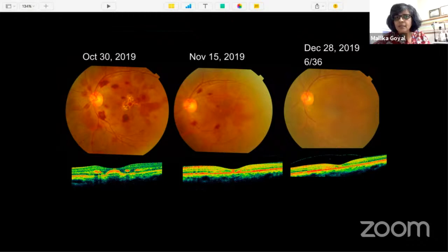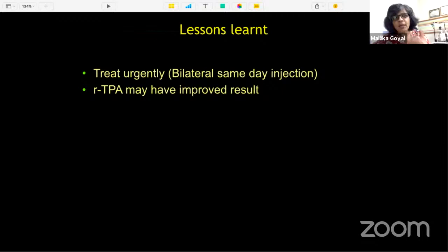So in this case, the lesson I learned was probably we should have injected both eyes the same day, even though she was uncooperative. And TPA should have been added in the left eye, which might have improved the result.